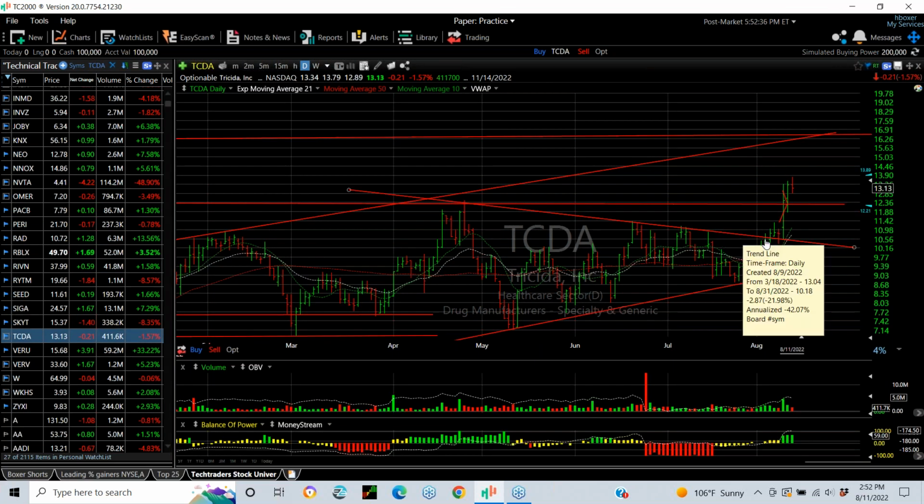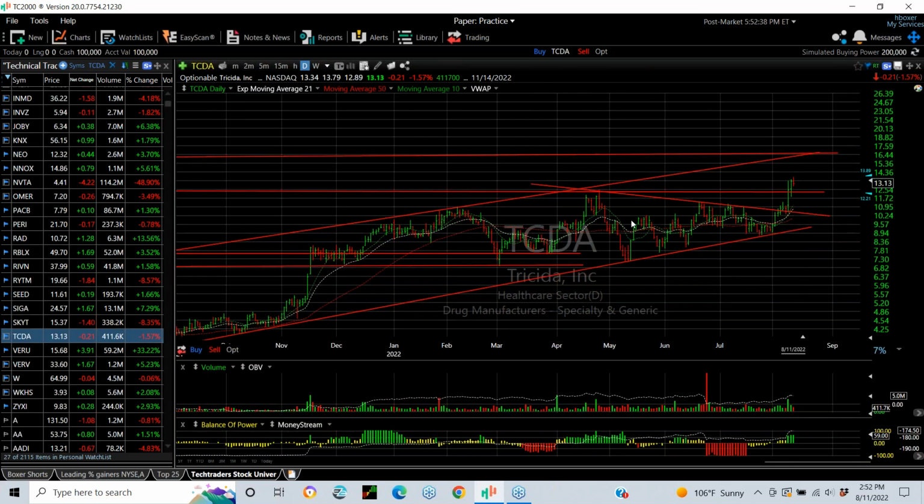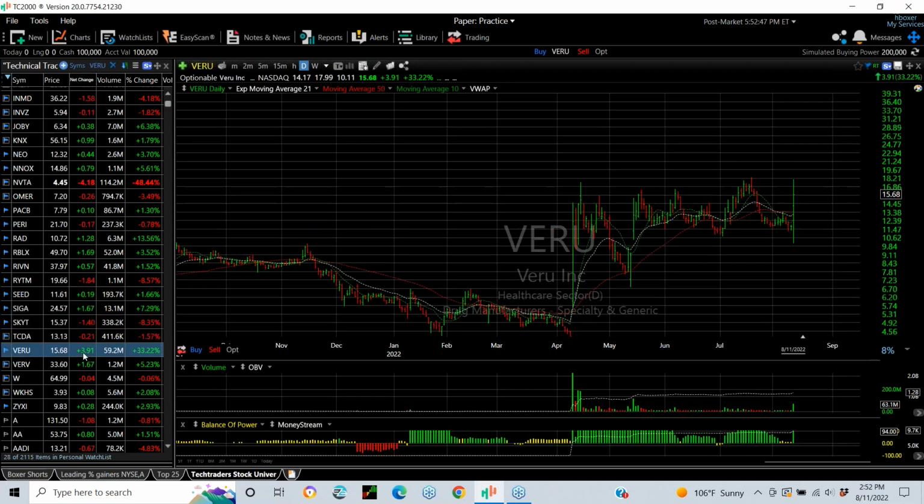DCDA broke out of a coil. We put a swing on it. It's actually gone vertical to tag 13.79 today from about 10 and change. The high and the target, I should say, is 16.5.